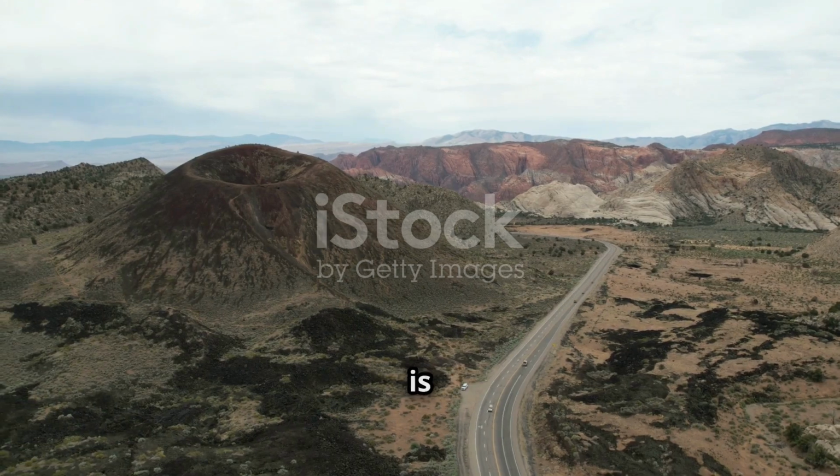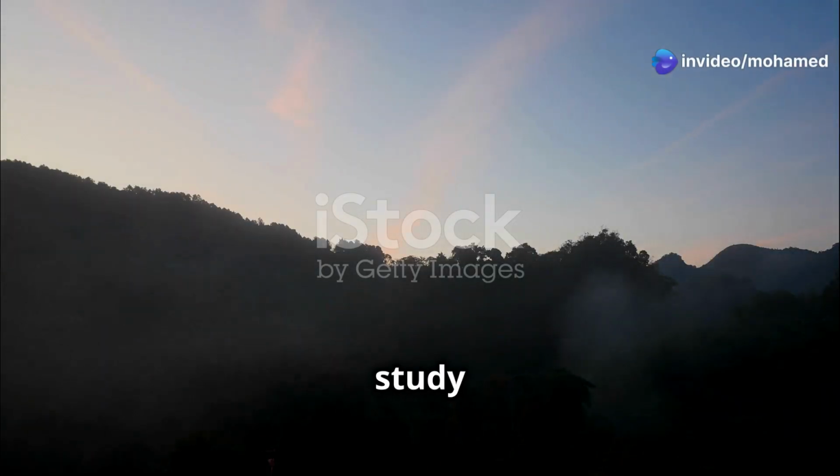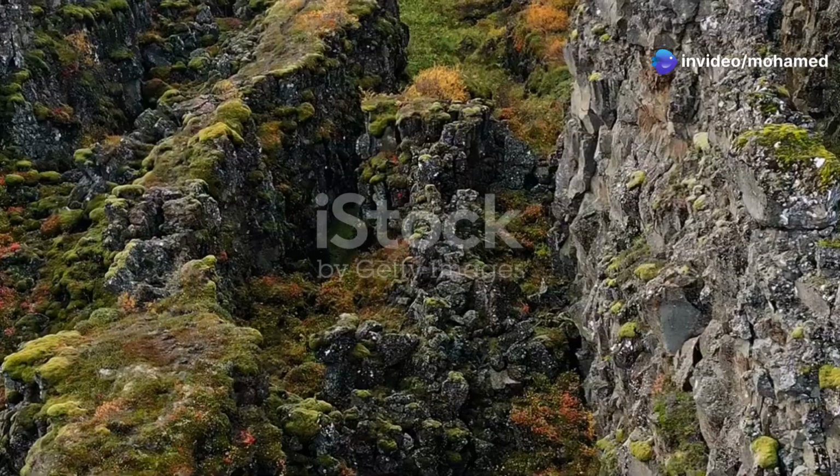The East African Rift is like a giant science experiment. It gives scientists a special chance to study the forces that shape our planet.